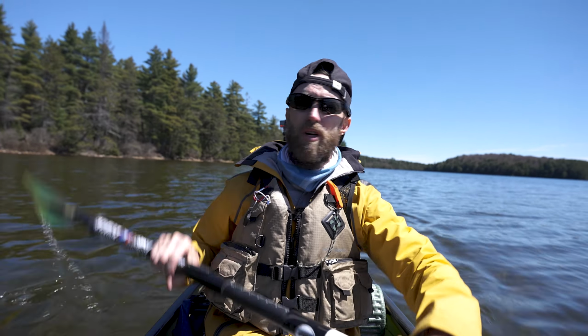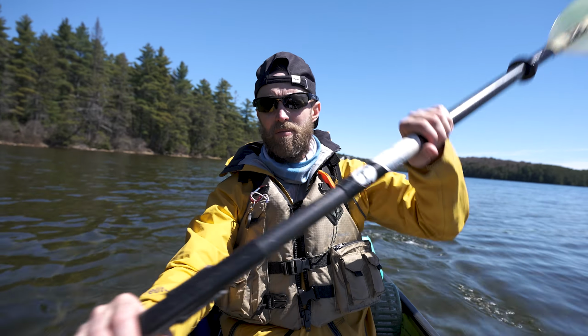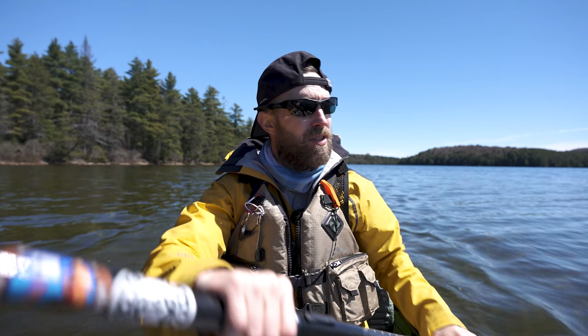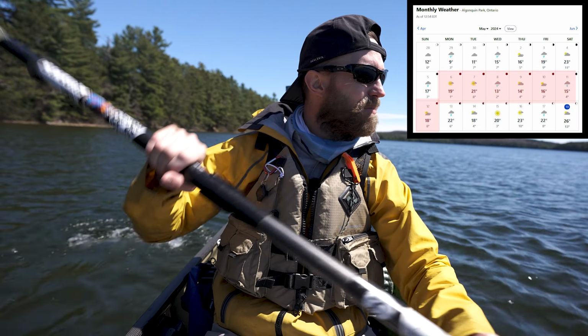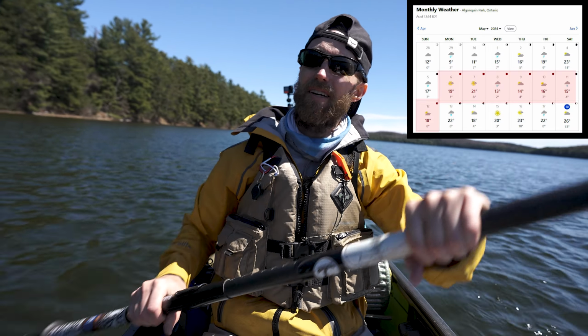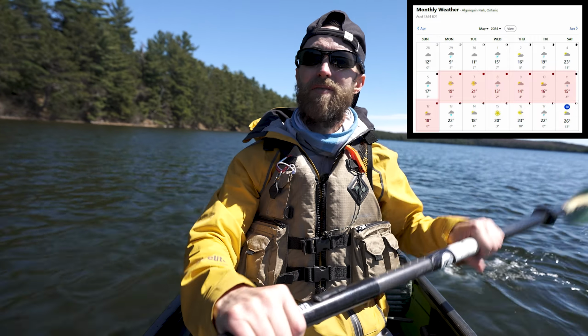I've consolidated my white pack down to 41 pounds, my gray bag is down to 21 pounds, and Scout has her pack as well. The forecast for the next 2 days is looking pretty good. Sunny with a high of 18, but after that it looks like we're going to be into a lot of rain. It's what you come to expect when you're traveling in May.